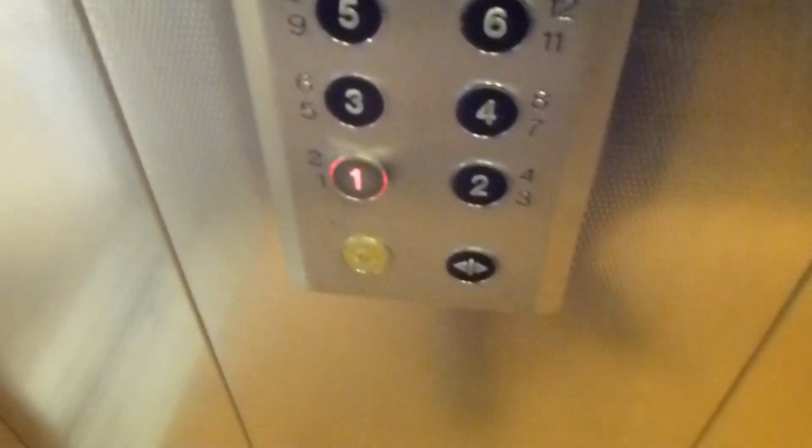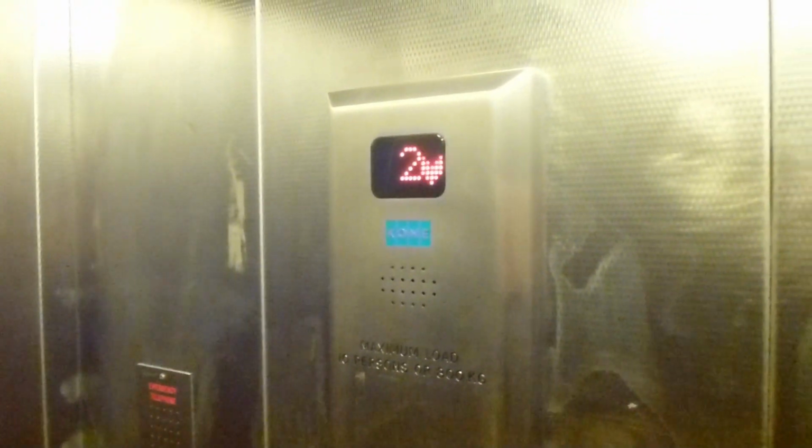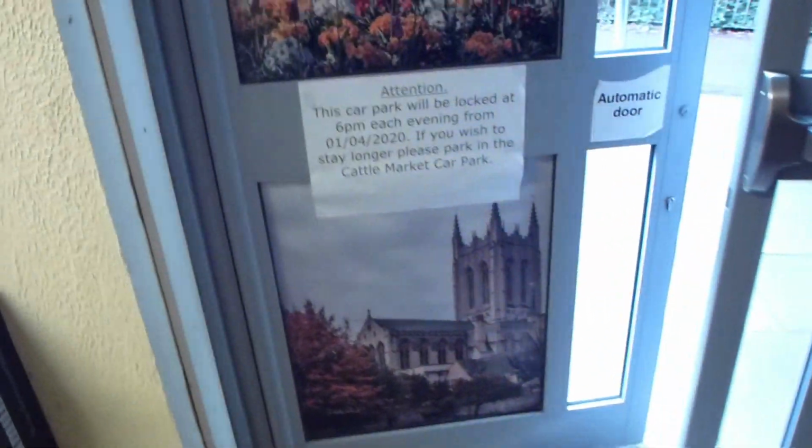That one again. This lift is going down. Doors closing. I wonder if these are the old buttons here. There's traces of it. Floor 1. Doors opening. These doors are extremely sensitive. That's gone to the other side.